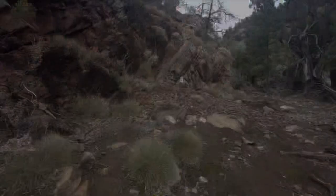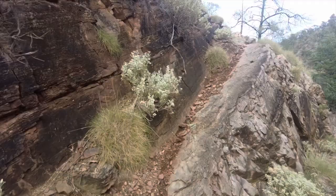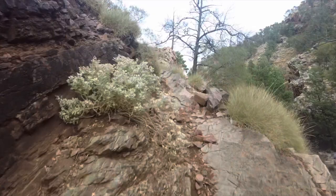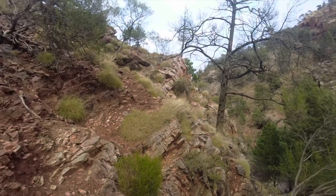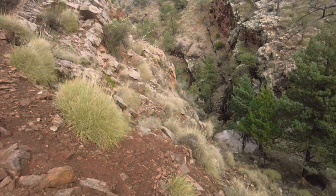We've got another impassable waterfall down there, so straight up this fairly steep part. Yeah, it's definitely an impassable waterfall down there. See there, it's a long way down there.